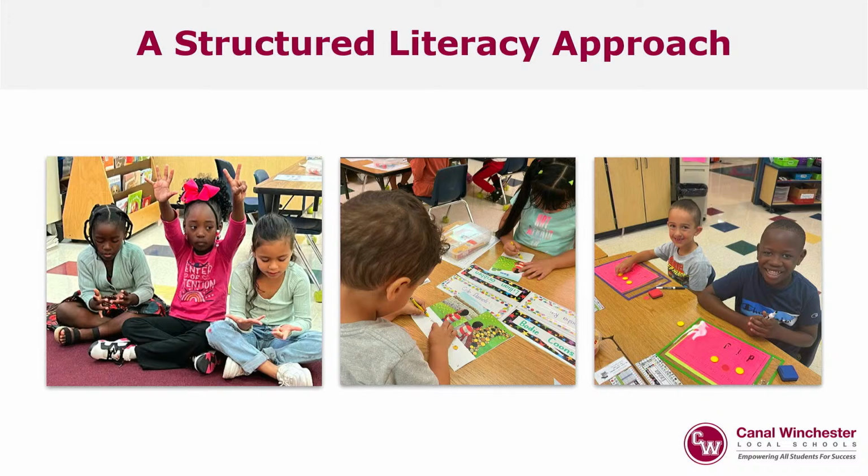Two of these are from a kindergarten classroom. So our friend with her hands up there is doing Haggerty, which is a phonemic awareness program, and she's telling me how many words are in the sentence. So that's that speech to print. Before our teachers can give any instruction on sounds within a word, we need to make sure they hear individual words and then syllables and then the sounds within a word.